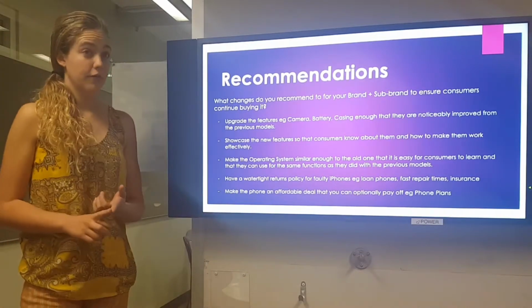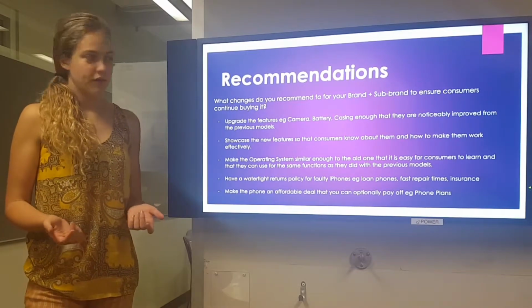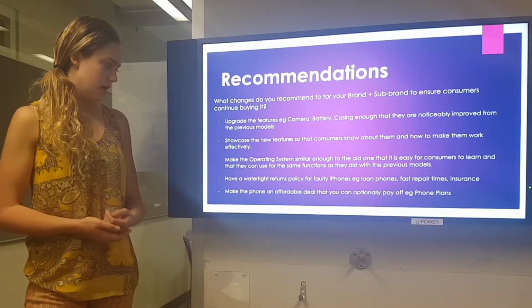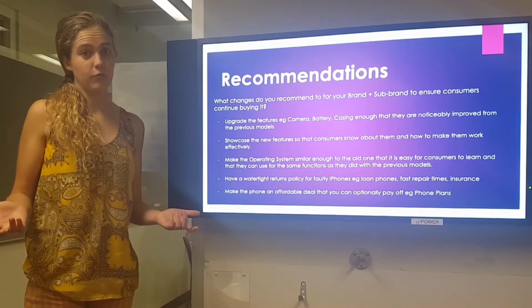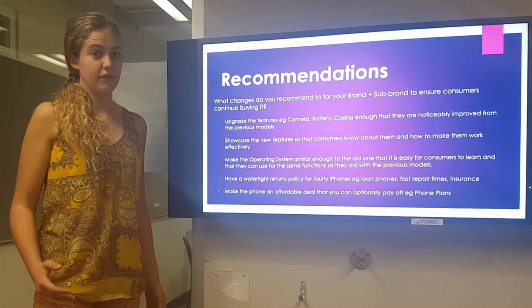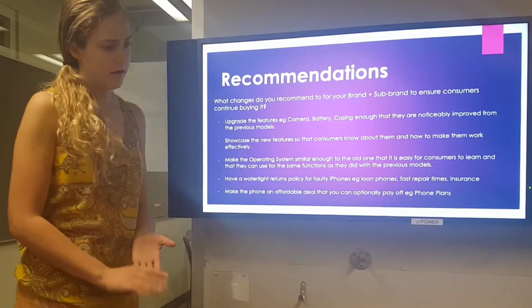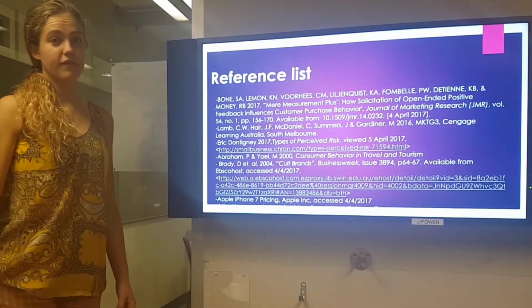Have a watertight return policy for faulty iPhones, for example, loan phones, fast repair times, and insurance. And make the phone an affordable deal that you can optionally pay off, for example, phone plans, which change all the time, but stay relatively consistent. That's about it. And that's just our reference list there.